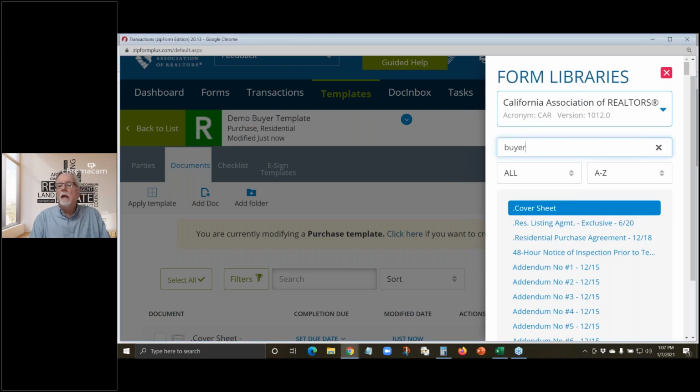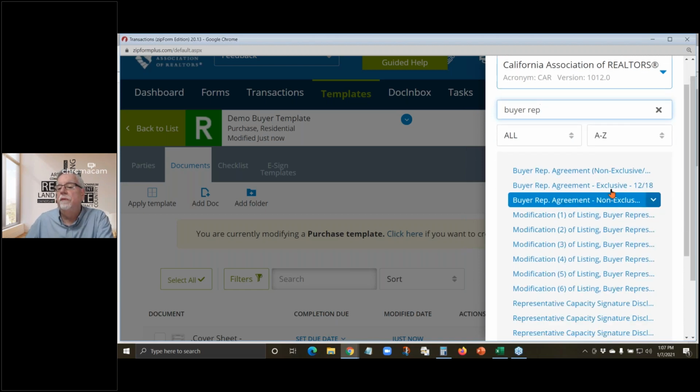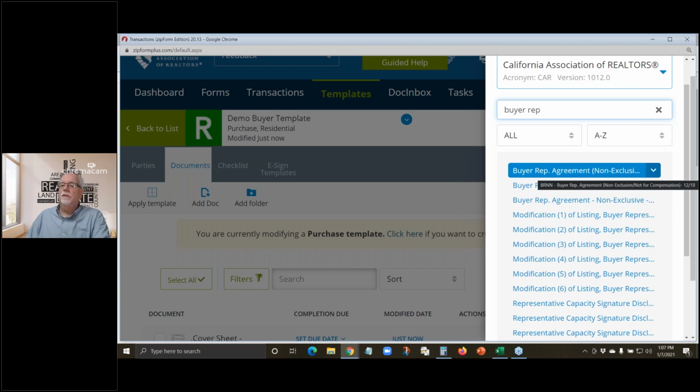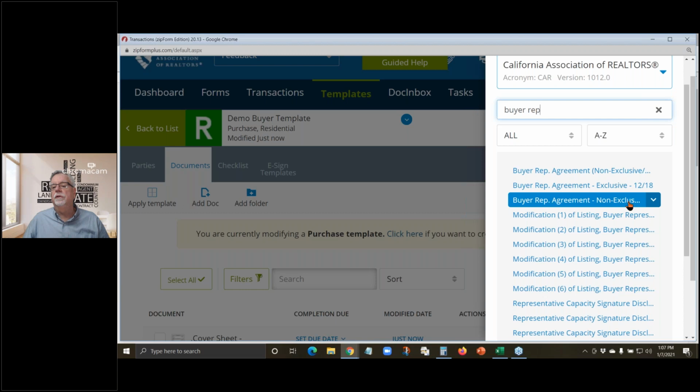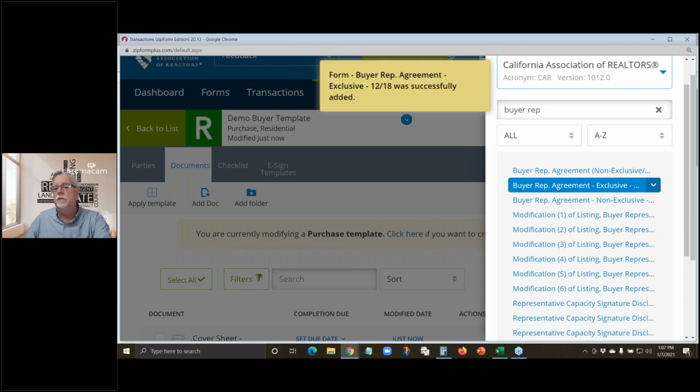So the buyer, it might be a buyer representation agreement, right? Now, there are three kinds. I will do another class on what the differences are. But this would be an agreement between you and the buyer as to if you're representing the buyer and it's about being paid. And there's a non-exclusive one, which we would use for an investor. There is another non-exclusive one that we don't use at all because it doesn't mean we get paid. The one most agents would like to use is called the exclusive buyer representation agreement.